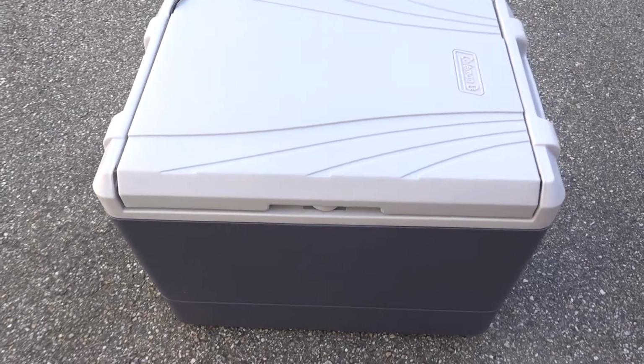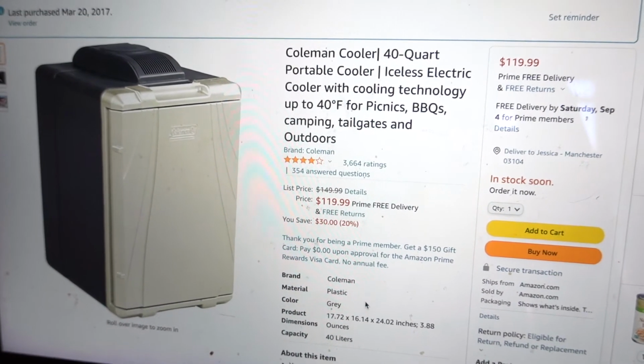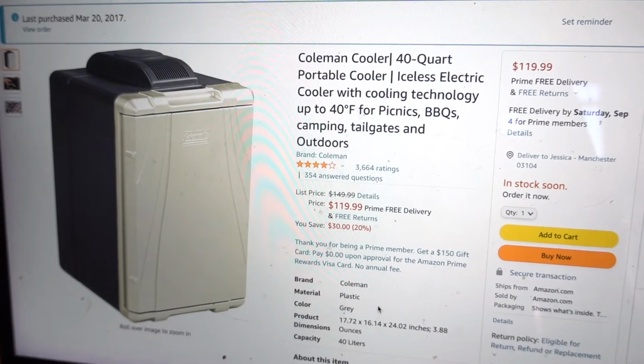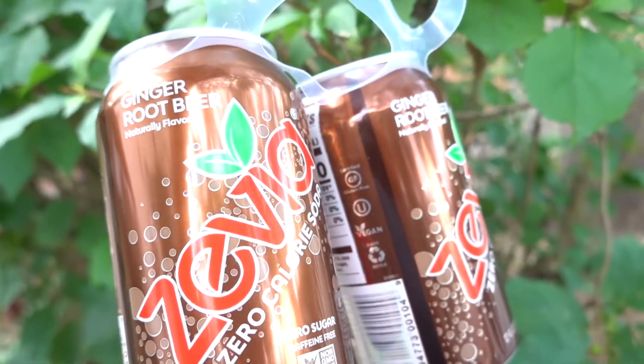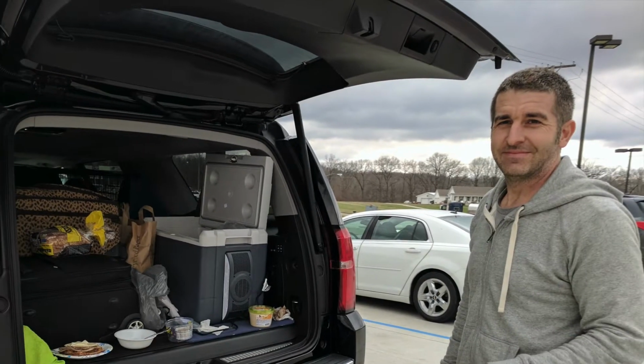For reference, this is a 40-quart Coleman cooler. We paid $89.99 back in early 2017. Right now, I'm seeing it on Amazon for $119.99. According to the description, it can hold up to 44 cans. We've had this cooler for almost 4.5 years and it's still going strong.